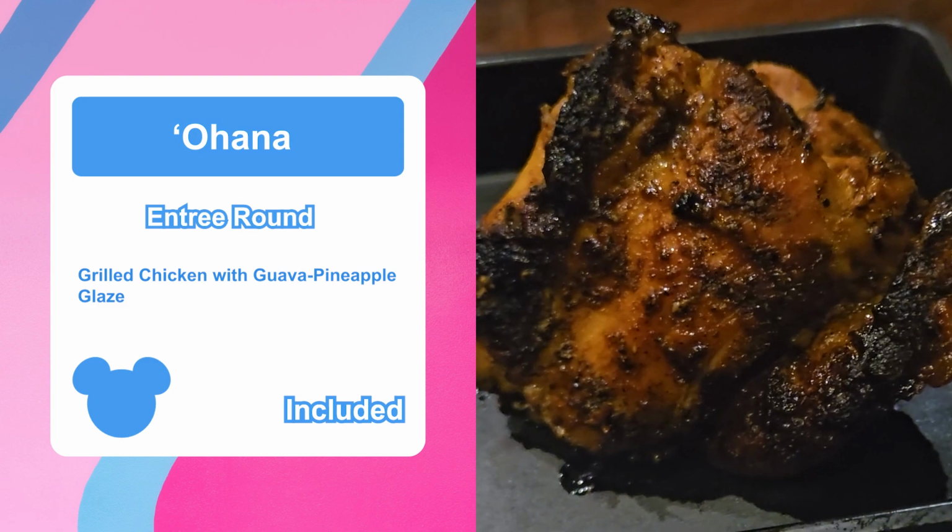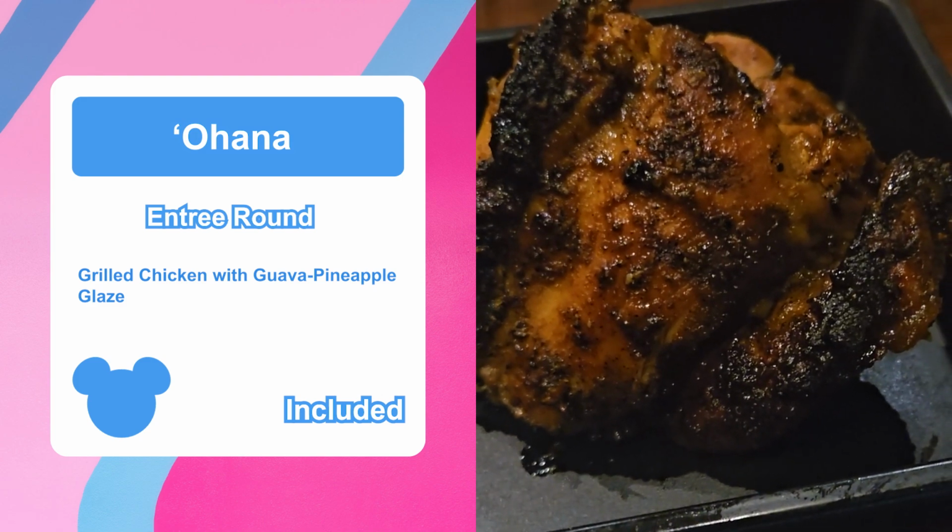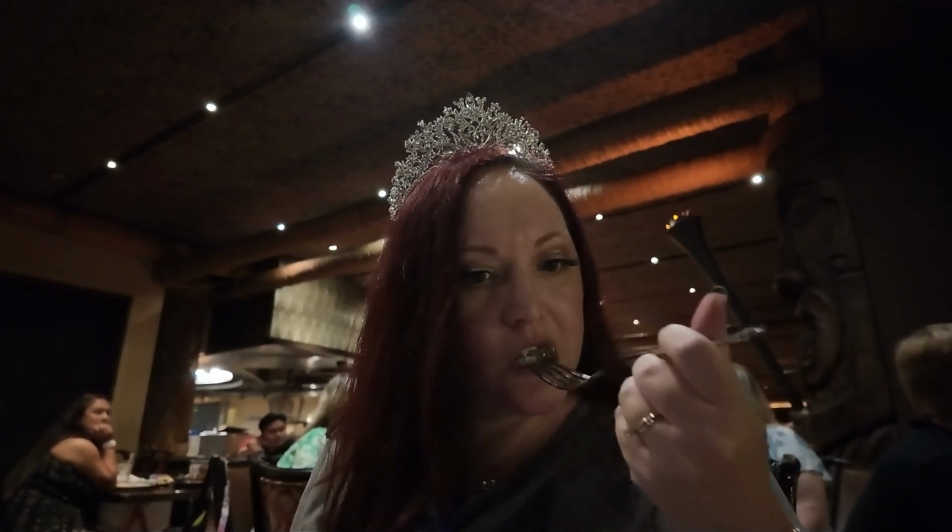Ohana seasoning, and grilled chicken with guava pineapple glaze. Let's see how this tastes. Oh my God. Wow. That was amazing. Jason just said it tasted like the best backyard barbecue he's ever had. Absolutely right. So it has a guava pineapple glaze on it, and it really just enhances that flavor.